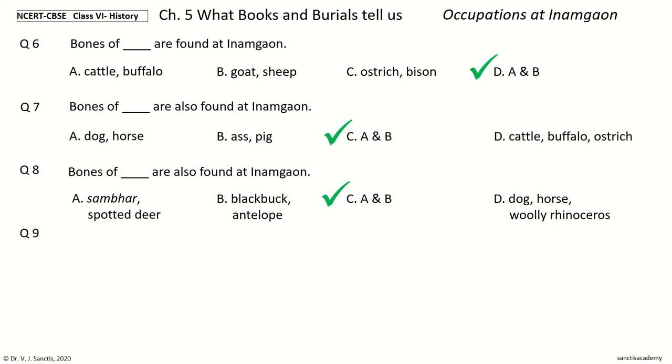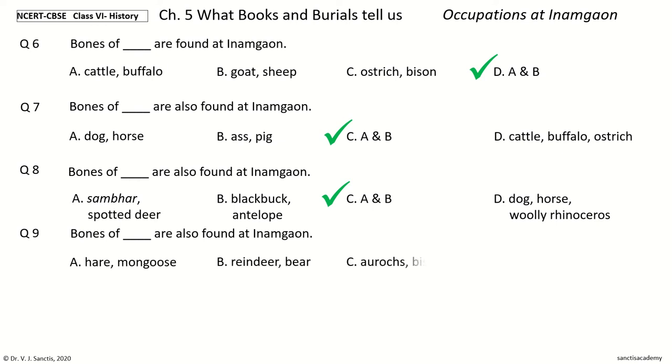Next question. Bones of dash are also found at Inamgaon. The options are hare, mongoose, reindeer, bear, aurochs, bison, all of these. Your time to choose. And the answer is hare, mongoose. So, bones of hare and mongoose are also found at Inamgaon.